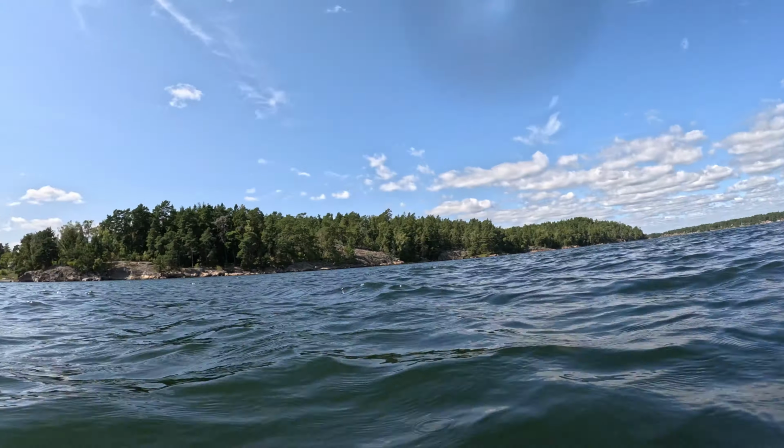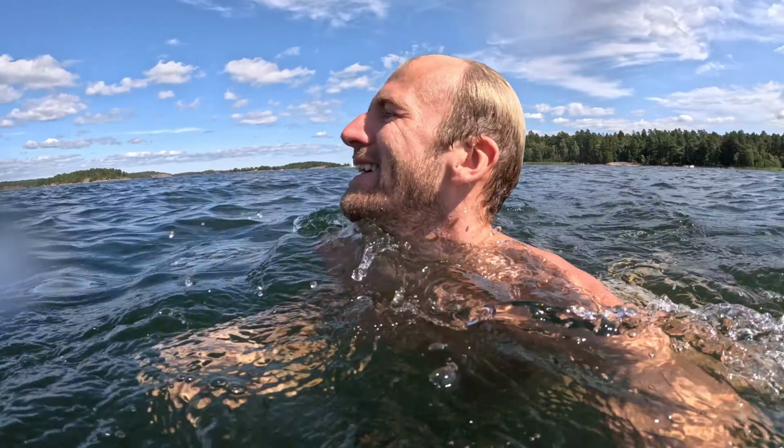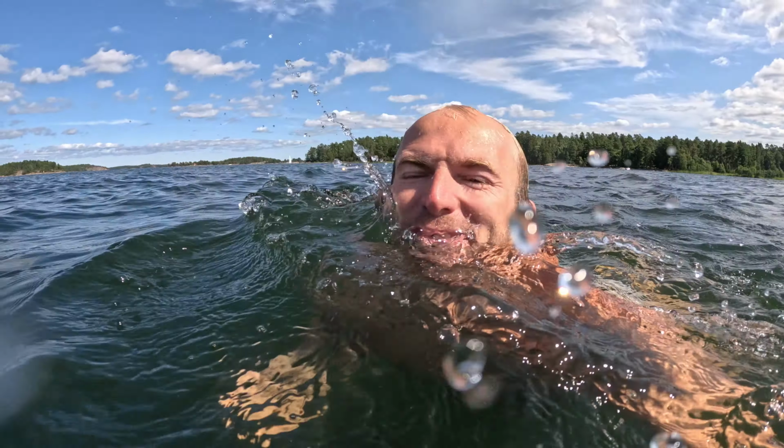And I have already swum more than half the distance between Stora Sandön and these rocks here at Baltic. So I have around 100 meters left now, and it seems to be quiet here without any boats passing by. So let's stay that way.